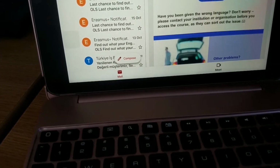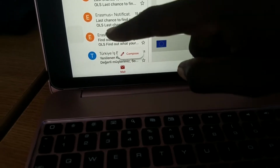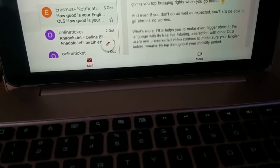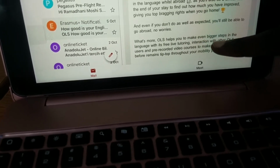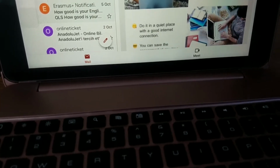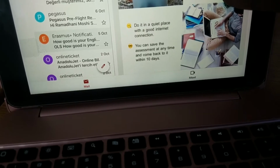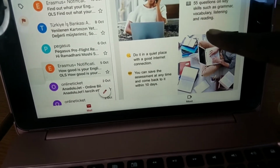And how long does it take? I remember they said, from October 5, the test check is half an hour, if I'm not mistaken. Yeah, the online language test takes 30 to 35 minutes, with 55 questions on key skills such as grammar, vocabulary, listening, and reading.